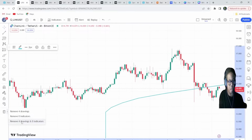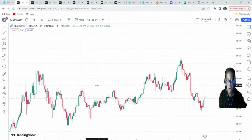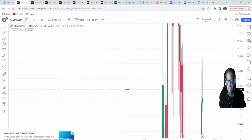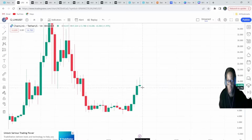Let's see if we can get all these old secondary weak drawings off. Okay, my draw game is weak. I just need to step that up a little bit. Okay, so it's the 4 hour mark, and I'm going to shoot back to that monthly chart. So this is kind of showing where we're at on the monthly.